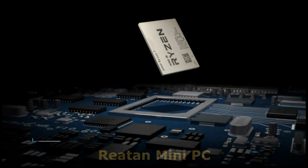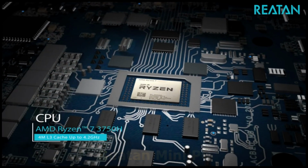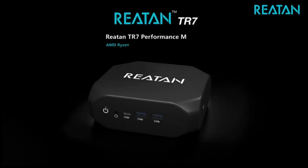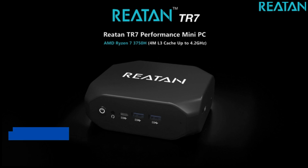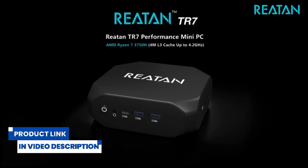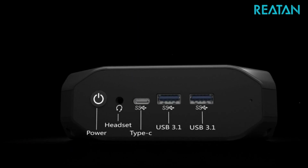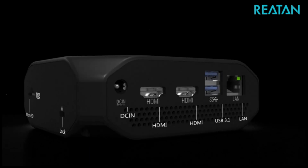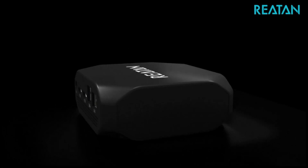This is an AMD Ryzen 7 5800U Mini PC from Reatan. Powered with AMD quad-core Ryzen 7 5800U processor, this mini PC delivers incredible responsiveness and faster performance. Smoothly switch back and forth between more applications with 16GB DDR4 memory and 512GB PCIe SSD. It can meet the use of your various scenarios such as entertainment and games, office, education, and more.